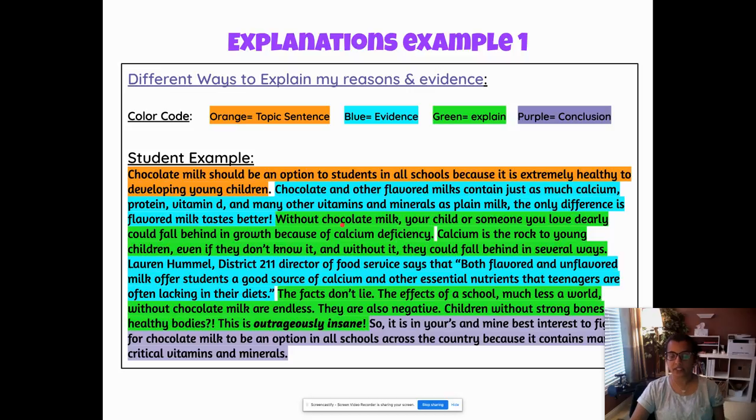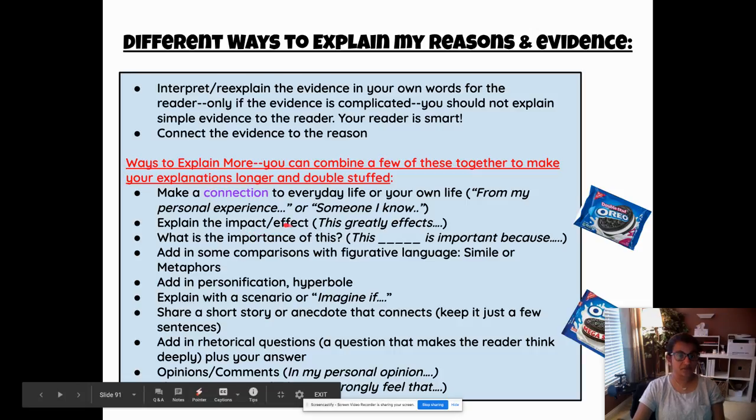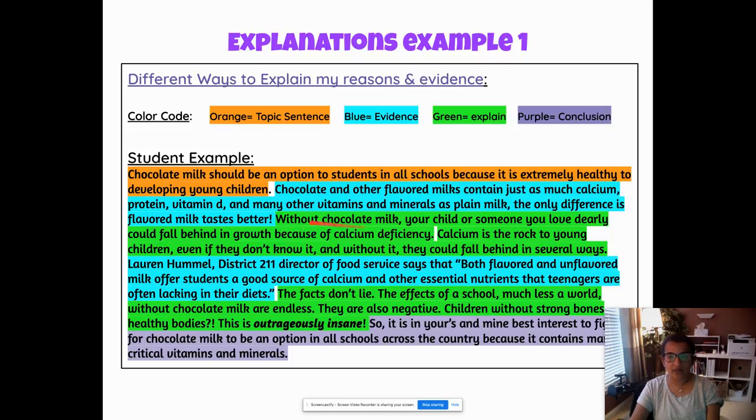But here is the explain. She says, and I'm going to go to the next slide actually. No, I'm not, because I want to see if you can do it. It says, without chocolate milk, your child or someone you love dearly could fall behind in growth because of calcium deficiency. Whoa. Which one of these did she try right there? She said, without chocolate milk, right? Is it a connection? Is it an effect? Kind of. But what she really did there is she kind of said a scenario. Imagine if, but instead of imagine, she says, what if chocolate milk wasn't there? So it could be imagine if or what if. Okay. So that's what if without chocolate milk, this would happen, kind of like a cause and effect.